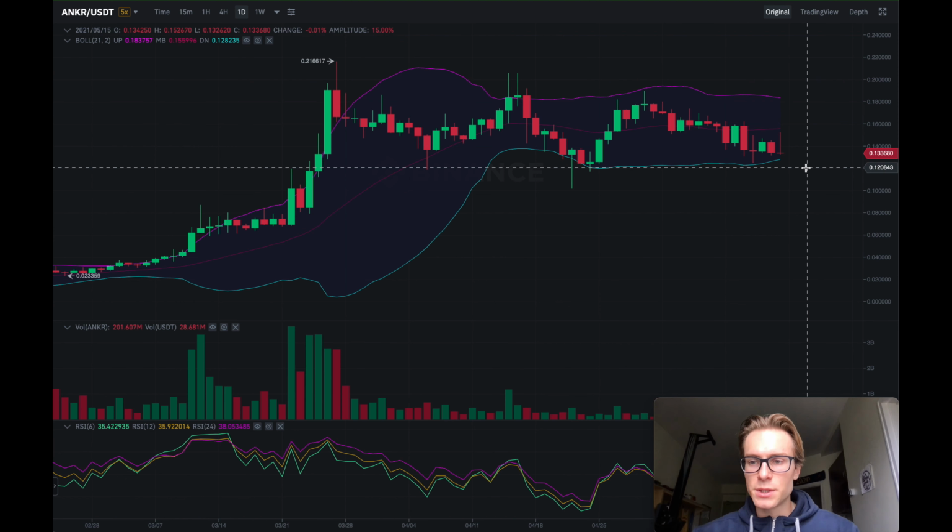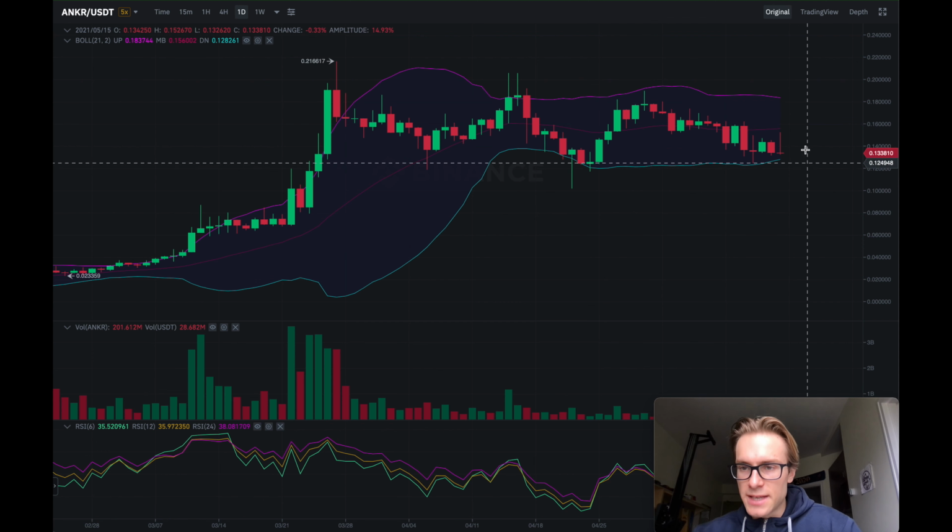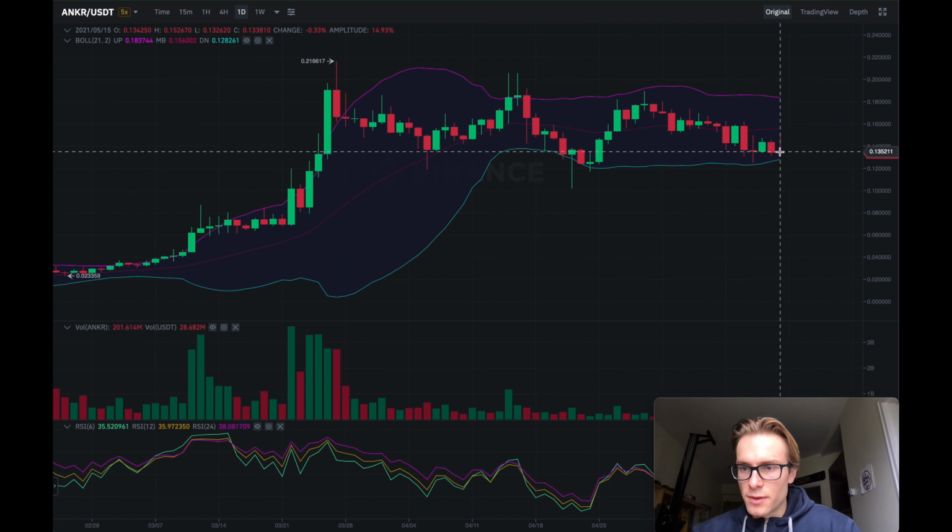ANKR is officially in the buy range, in my opinion. Right now, it's currently sitting at 13.37 cents, as we can see here on this red candle. We're going to go over a technical analysis. We're going to go over what ANKR is.